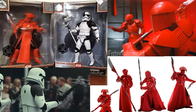One's the Executioner Trooper, which we've seen in the behind-the-scenes images of The Last Jedi, and then the other one is the, how does this pronounce? Praetorian Guard. I'm sure I'm mispronouncing that, but they are the new Royal Guards, essentially, for The Last Jedi. So this is exciting. Wanted to quickly talk about these and speculate a bit about who else could be in this first wave of Elite Series figures.